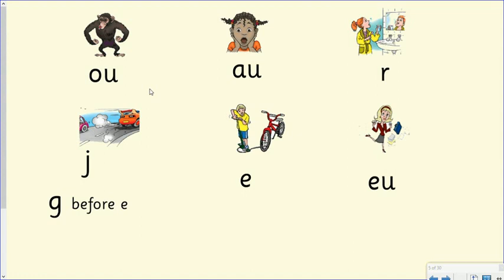The chimpanzee is made when you see an O and a U. So if you're reading in French and you see an O and a U, you go ou. Now here's another one with a U, but this time A and U. If you see an A and a U, you go O.